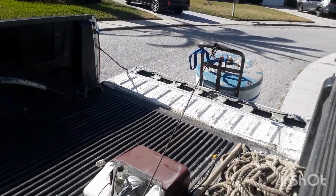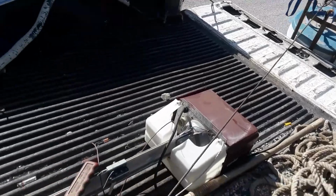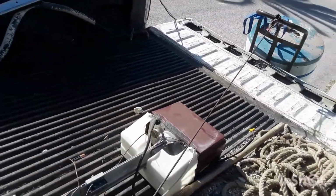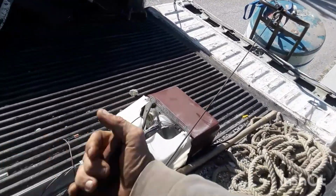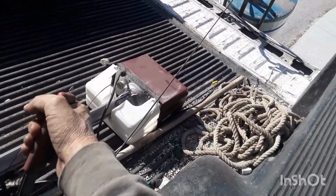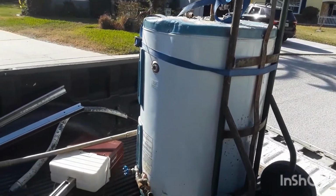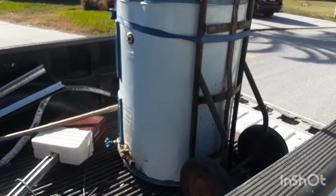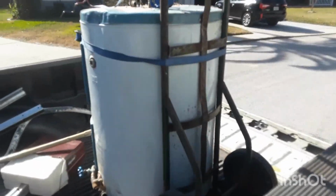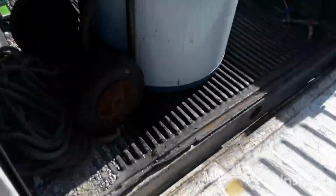What do you do when you have a water heater full of sediment? You're by yourself? Get creative. Alright, I'm not going to film this until it's in the truck. Got to be safe too. Yeah, lots of sediment. Big problem in Florida. I mean, there was a little bit of water in it. More than 90% has been drained out.